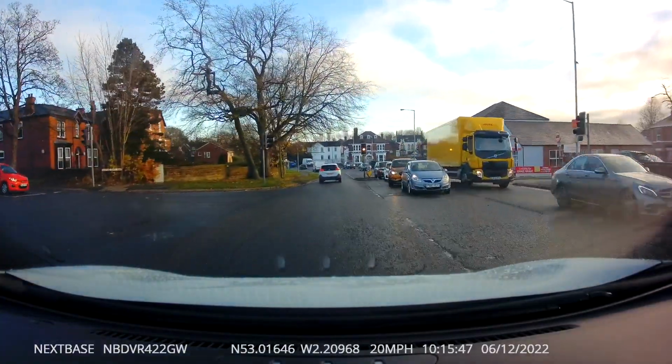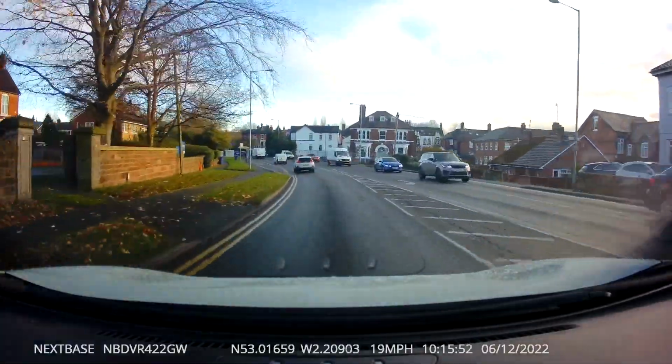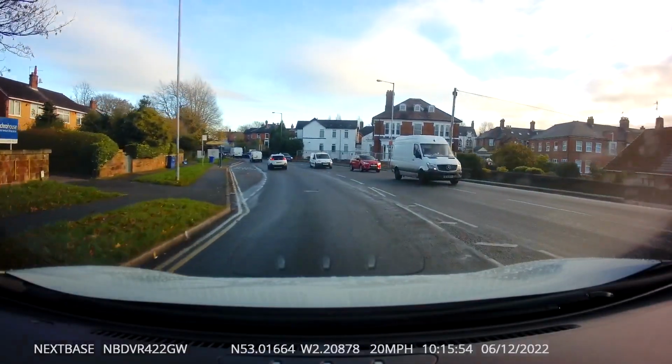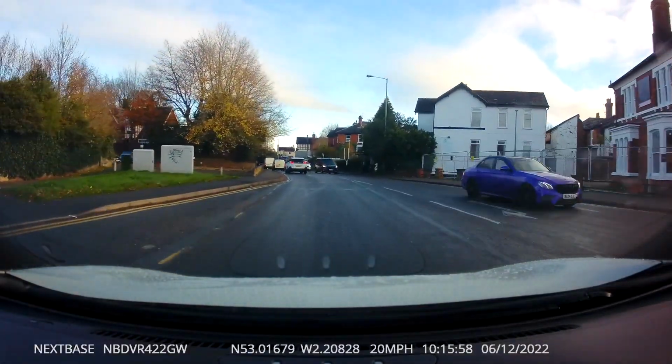Okay, so when we come to the roundabout down here, I'd like you to go right, which is going to be your fourth exit, M6 South. Okay.